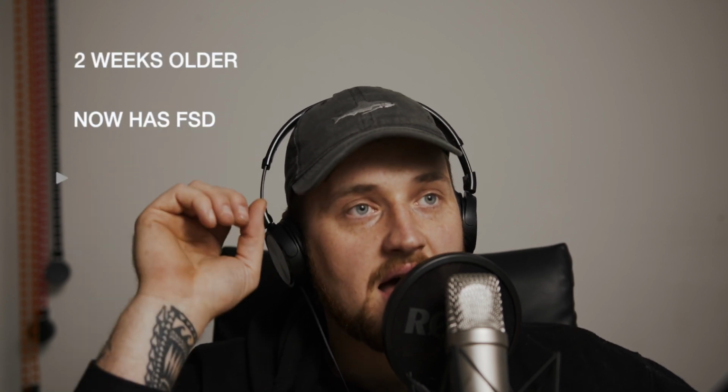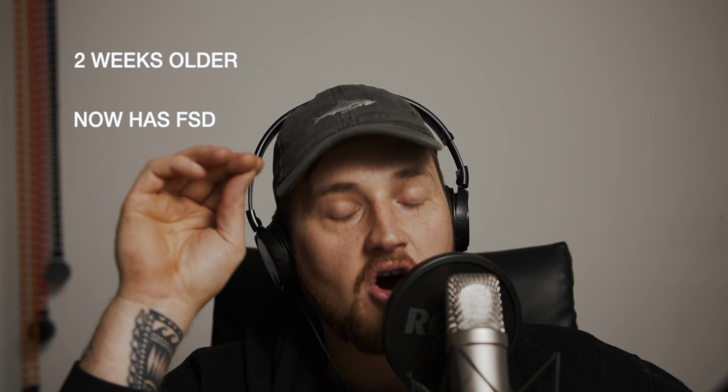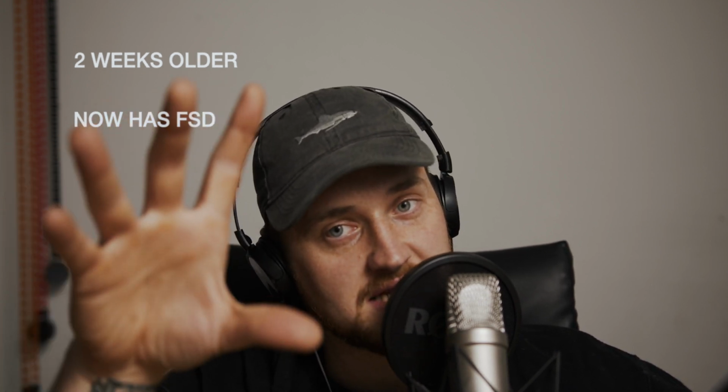It's the same Tesla. The only difference is there's two things. One, the car is now 2 weeks older, and two, the car now has full self-drive. So they're the ones to take into consideration. I personally don't think that the car being a little bit older, 2 weeks, should make a huge difference to the valuation. So let's go over to the email and open it up.